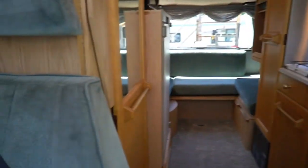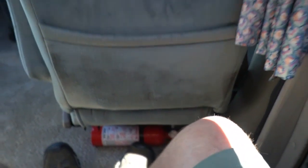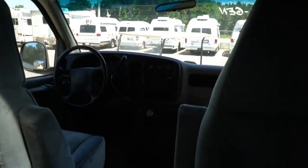Anyway, guys, 2.8 Onan generator. Comfortable seating up here. I mean, guys, I'm 6'4", 300 pounds, and I've got tons of space in here. Of course, you've got a side entry door too. I don't know why I came in the front, but I guess I was right there.